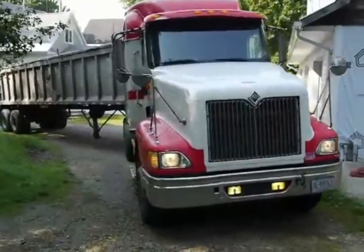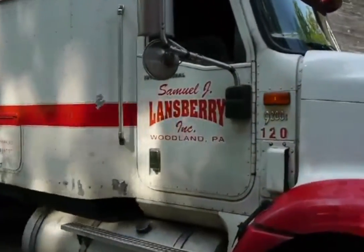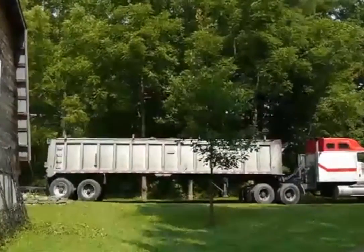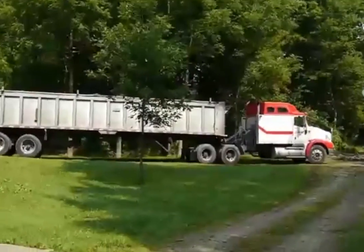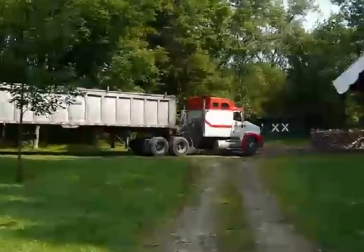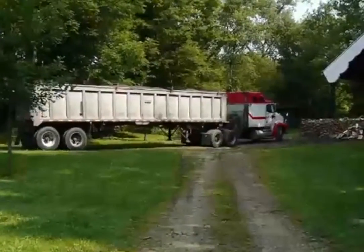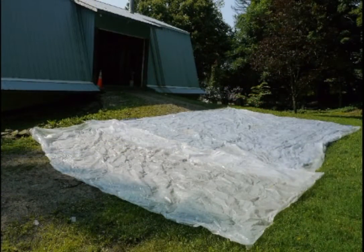Now here comes my coal truck. I used to buy all my coal locally, but they kept raising the price, so I decided to contact a broker down in Pennsylvania, and I buy the coal now by the semi-load, and I get a pretty good price that way. He brings usually between 20 and 23 ton. And that lasts me 3 years.